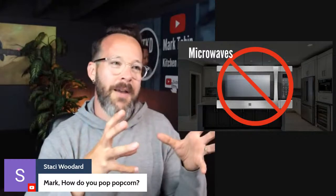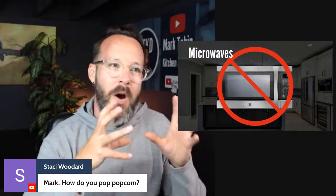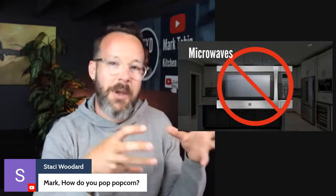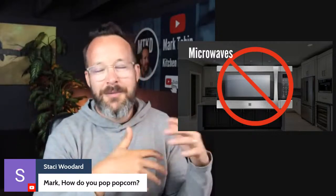Microwaves, to me, I think it's that one appliance that's like, why? Why do we have to dedicate a cabinet or space for this? Why does it have to be so massive? Why? It's time to get rid of the microwave.